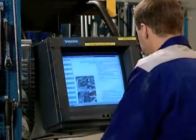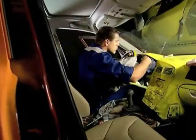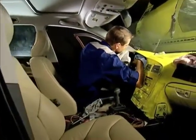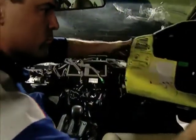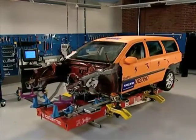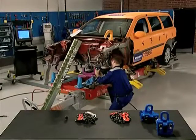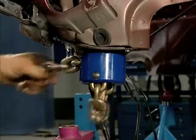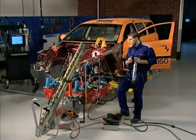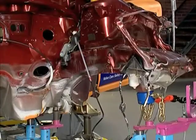The entire process is explained in Volvo's VARDIS technical information system. Because the airbags have been deployed, the dashboard needs to be replaced. At the body alignment bench, the car body is checked at a number of retaining points. Several pulling tools are fitted. Some of these are specially designed for Volvo. The more pulling tools that are used, the more even the pulling, and the better the results will be.